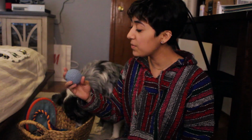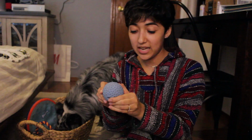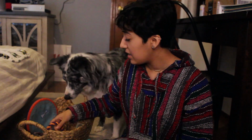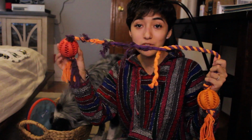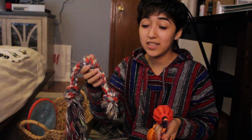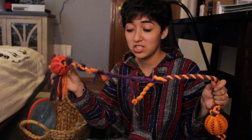I also have another ball, but this is Rocket's because I know that she could destroy it. It's a little flimsy as well. Rocket loves balls, but he doesn't get to play with them because Stella destroys everything. And then we have our tug of war toys. This one is almost destroyed. Tug of war toys never last. Like, look at this. She loves her tug of war toys because she can play with her friends. And I guess she doesn't love them that much because she destroys them.